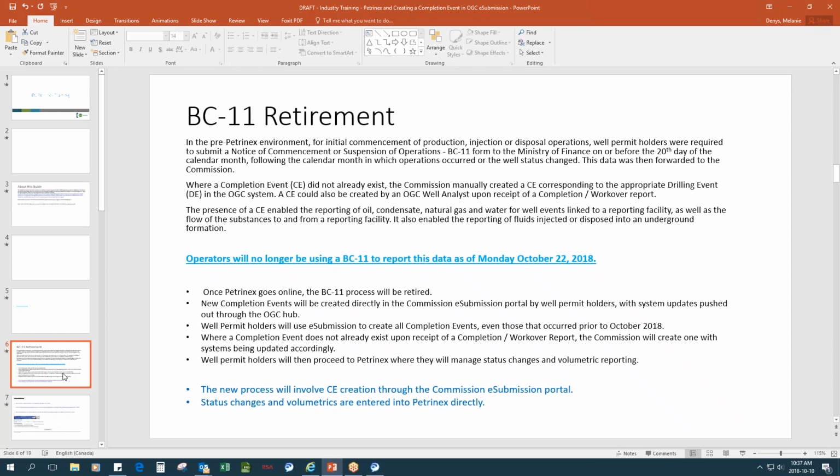Well permit holders will then proceed to Petrinex, where they may manage the status changes and volumetric reporting. So status changes are not going to be managed in eSubmission. You have to switch over to Petrinex for that. And obviously Petrinex is also where the volumetric reporting is going to be managed. The new processes will involve the CE creation through the Commission eSubmission portal, and status changes and volumetrics are entered into Petrinex directly. So that's basically the summary of the new process.